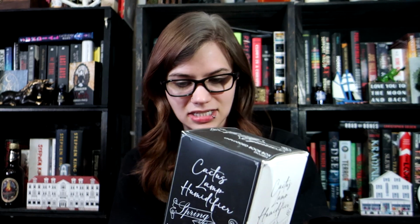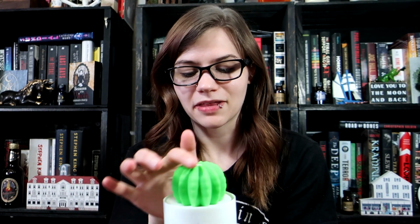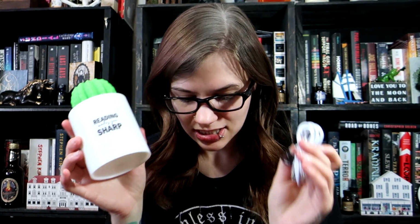So first up we have, yes, this is the Spring Equinox Unplugged book box. It says that that is the exclusive on this, so I was correct. And this says this is a cactus lamp humidifier. Oh my god, this is so cute. They sent us a moon oil diffuser in the last witchy box that they did. Oh, this is very cute. It says reading makes you sharp, and then it has a little succulent looking cactus. I love that. So this is, yes, our oil diffuser. They did hint that we would be getting that, so I'm excited that this is here.